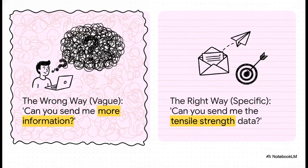I mean, this right here says it all, doesn't it? Asking for more information just makes more work for the other person. Now they have to guess what you want. But asking for specific data points, that's a question they can answer in 2 minutes. Being specific shows you respect their time, and it gets you what you need way faster.